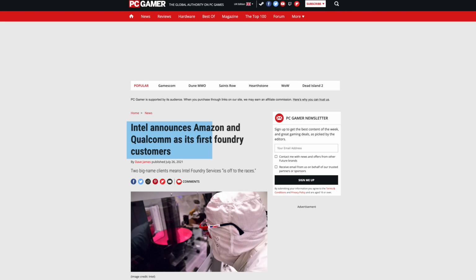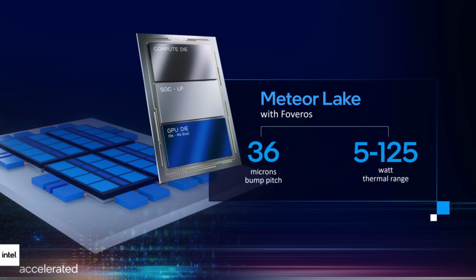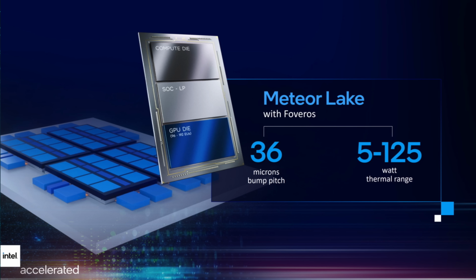And finally, Intel also announced this week that it signed Qualcomm and Amazon, of all companies, as the first customers for their fab business, meaning that with MediaTek they now have a pretty impressive lineup and that they're also moving to a full chiplet-based design for their own chips, starting with 2023's Meteor Lake lineup. Pretty interesting. Okay, that was the brief.